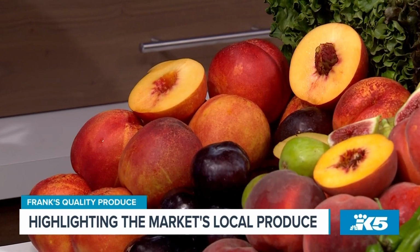Oh my goodness. It's beautiful. It's absolutely gorgeous. The smell, I wish you could have this smell with you. It smells like my grandmother's garden. So many beautiful things. Let's start over yonder with the peaches. These are local peaches? Yeah, peaches, nectarines, friar plums, local figs.